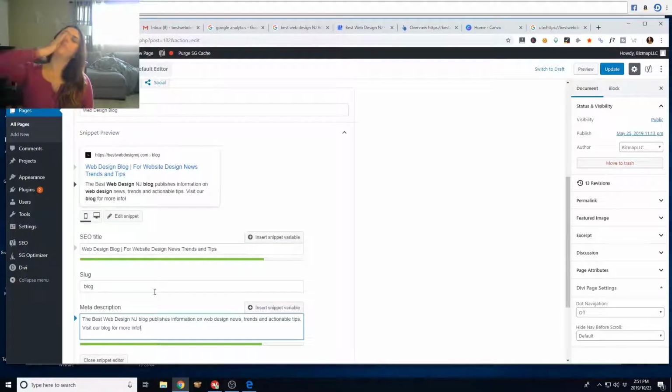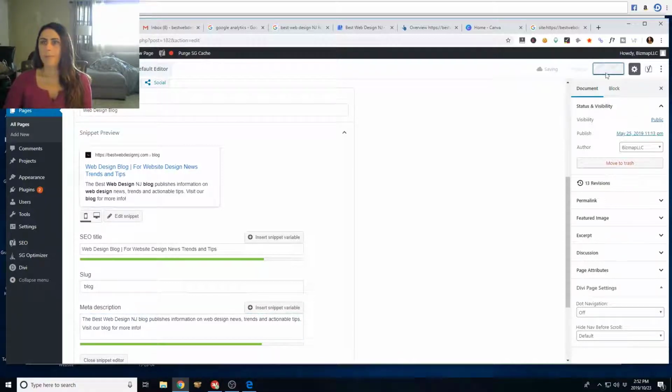I mean, do I want this page optimized? At some point, I'm not really focusing too heavily on optimizing the blog. Optimizing the pages of the blog, that's a different story. But web design blog, the Best Web Design New Jersey web design blog, that would be too much. Okay, so let's just update. Okay, so now back to the pages.